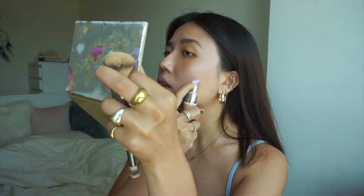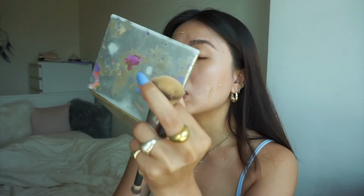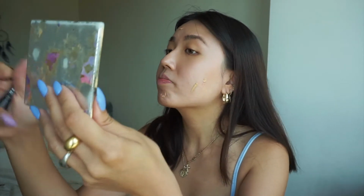I don't use primer lately. Most of the time, I just put a lip of concealer, but sometimes I will use this cosmetics CC cream. It's really natural. I'm not gonna put it all over my face, just where I need it, because I have a lot of discoloration, especially around my face. And normally I don't put any foundation or CC cream on my forehead, but since that time of the month is coming, I'm breaking out really badly on my forehead, so I have to do it.